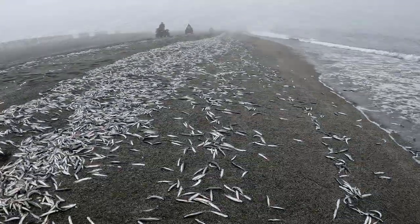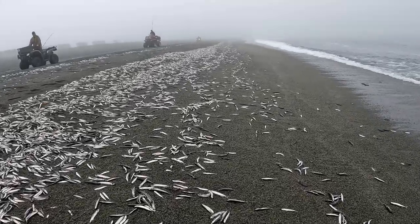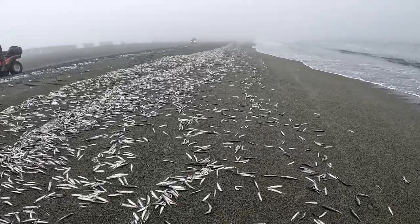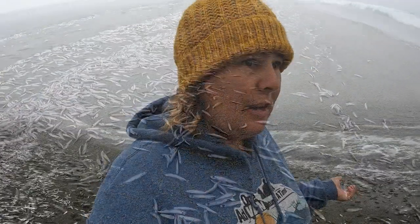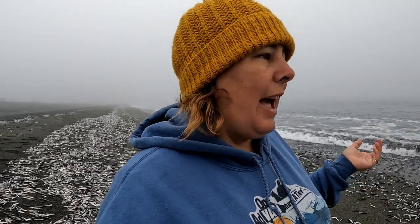You saw the locals come by. They're fishing for cod. Cod follow the capelin in. And my first reaction was to be sad for this many fish that are dying on the beach. But capelin live to be about 5 or 6 years old. They become sexually mature around 3 or 4 years. And they come to these beaches at the end of their lifespan.